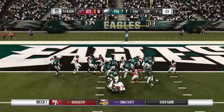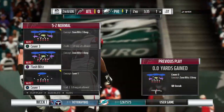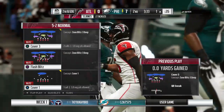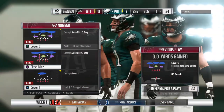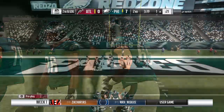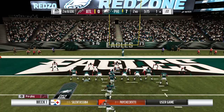It's a sneak. It's Wentz trying to run inside, but nothing there. No gain there as he kept it himself at 2nd down. Oh, yeah, good surge defensively. Sometimes you can just tell by the way a quarterback lines his feet up behind center. He's going to try and sneak it in. And they catch him here and stop him for no gain.